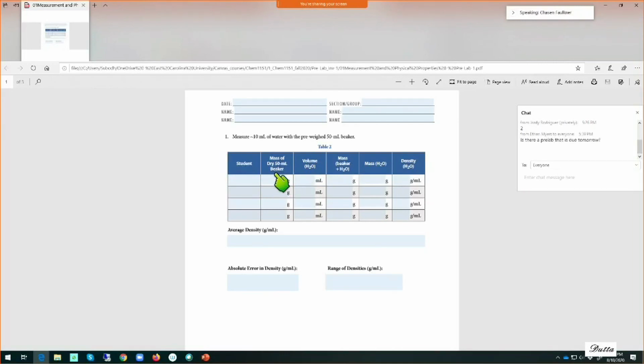So first you're going to take the mass of the empty beaker. Again, for the mass, you're going to follow the decimal places you see on the balance. Every time you're going to have 3 decimal places. That means you can have 5 significant figures here.